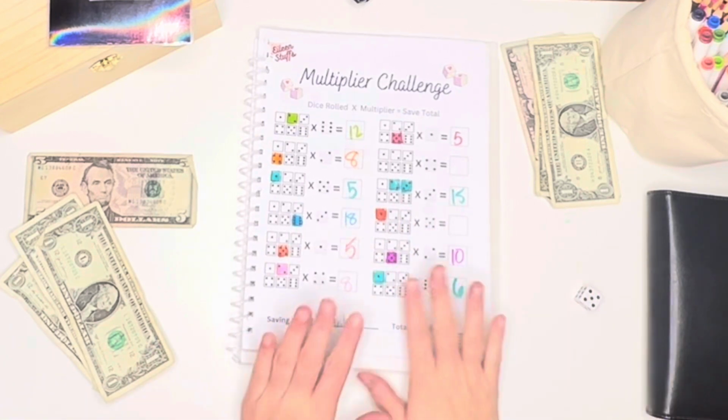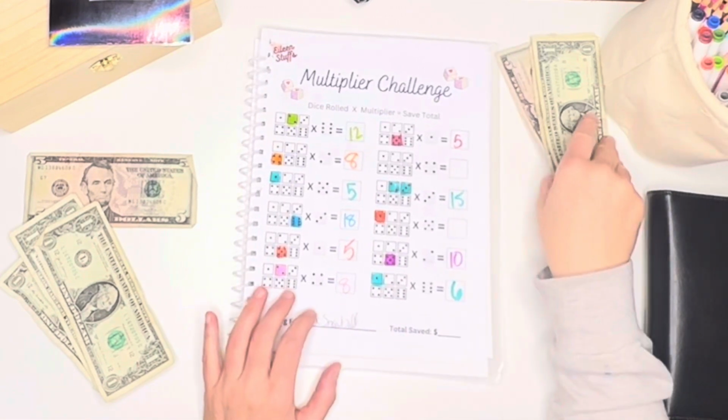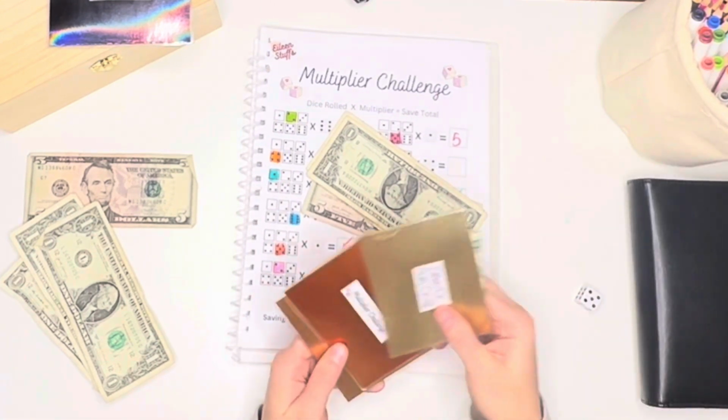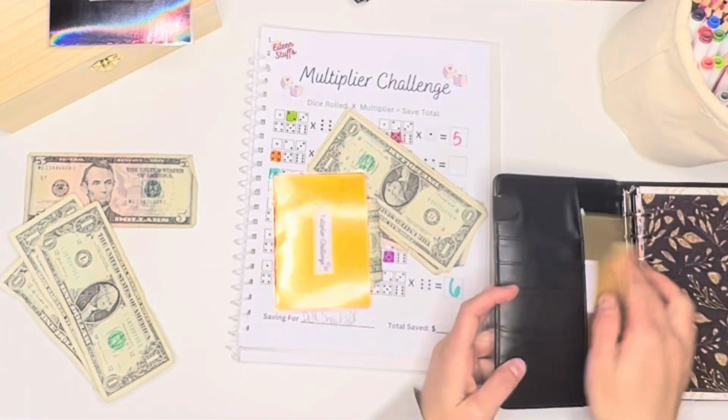And then this money is also for debt payoff. So once I finish this in November, I will be making another snowball payment with my savings challenges that I've been doing through the year. And I'm pulling out the envelope for this and adding it.